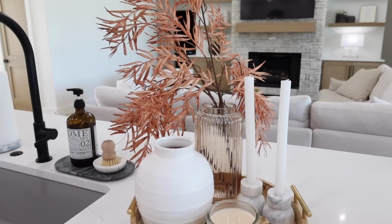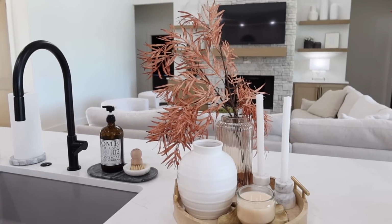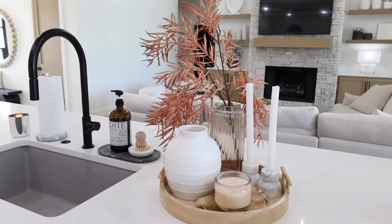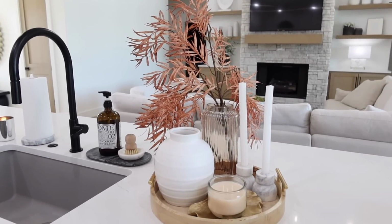Now this way is just a little more fun, if you ask me. It's almost like a little Southwestern vibe. I don't know what it is. I think it's because of the colors. I did that last year. I had that real terracotta look. It's kind of that vibe, but if you don't want the traditional green, I think this is super fun as well.